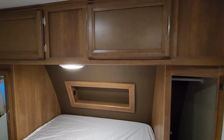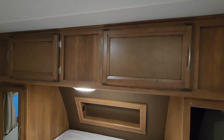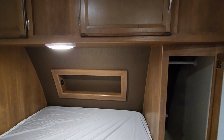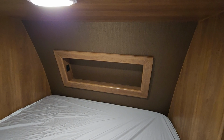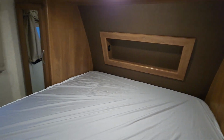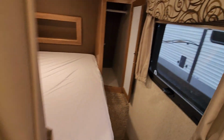Great storage in this little front bedroom here. So you've got hanging storage on both sides, very deep storage above the bed area. You'll notice the little cavity here, which is a great spot to just be able to charge devices, keep them there so you can get up early and catch the first fish, put a glass of water, keep a book. You've got cross flow of air here, curtains on both sides for some privacy.